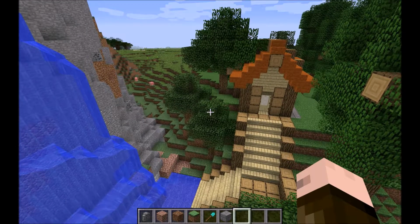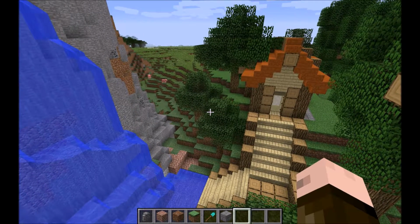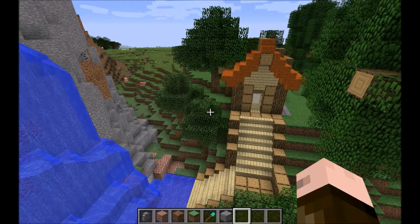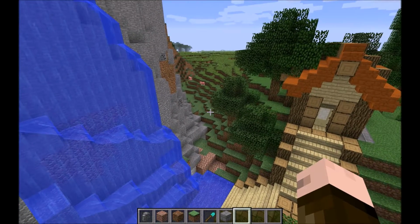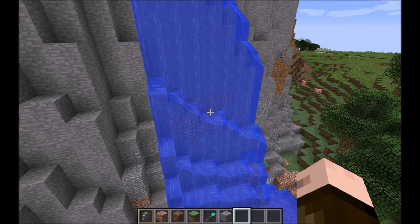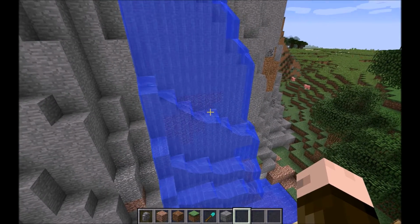Today, you may notice we are in the same place as last time, and that's because we are going to be doing a couple more things here. I have some exciting plans for today. First, we're going to be doing some landscaping, including farms, and then afterwards we are going to make a secret room behind the waterfall. So that's going to be really fun.